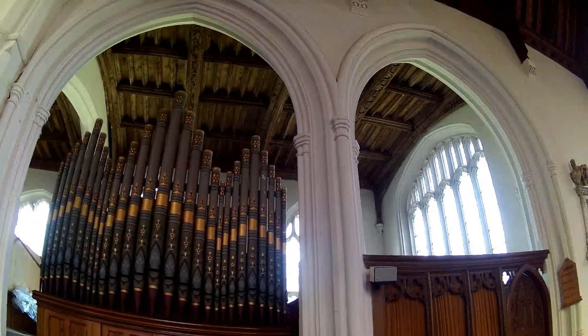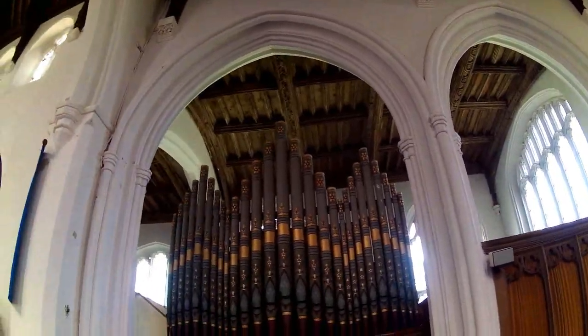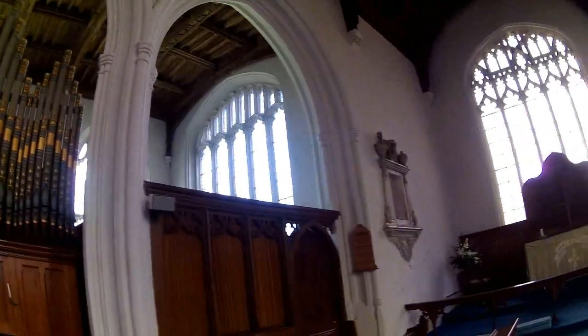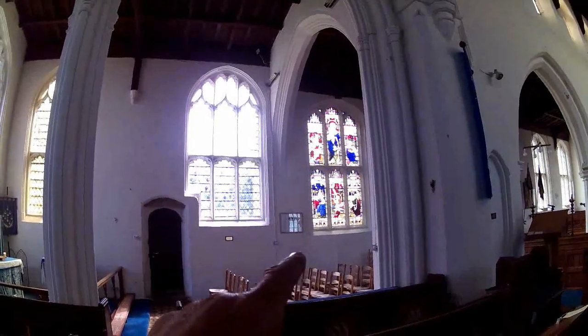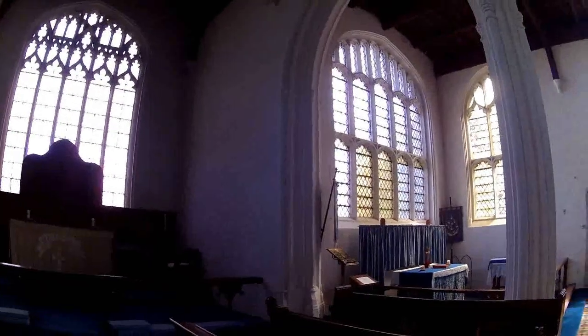Actually, it's a shame that the arches here have been painted white, because if they'd have been picked out as a stone or even in a slightly different color, this church would be much nicer looking, because it is an impressive building. Look at this. We've got all those magnificent windows in that extension, including the stained glass window there. And these beautiful arches. And a lovely window here behind the altar. And yet, the magnificence of that is lost a little in the fact that it's all painted white. Everything's white. It's a shame, really.